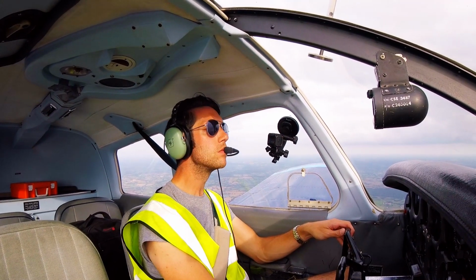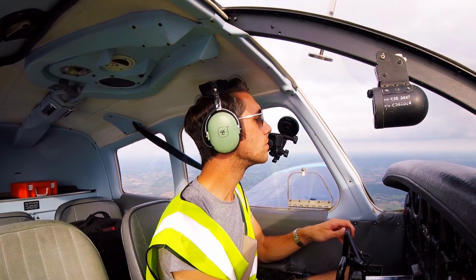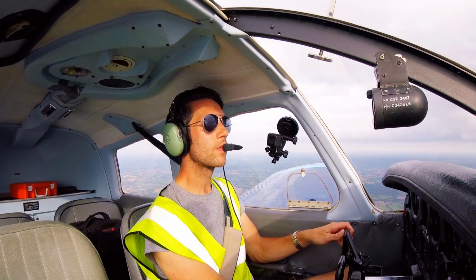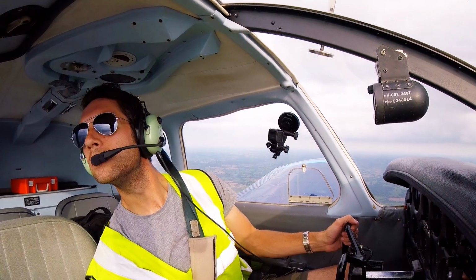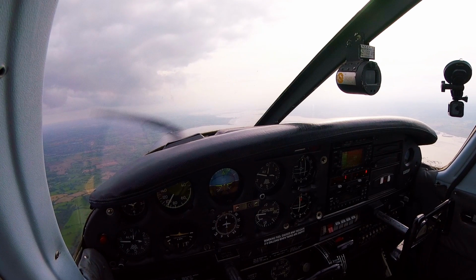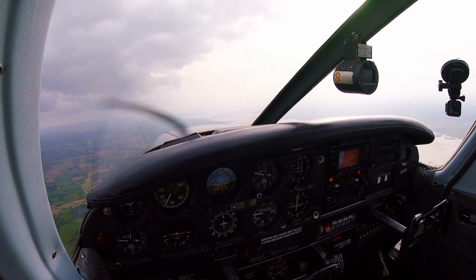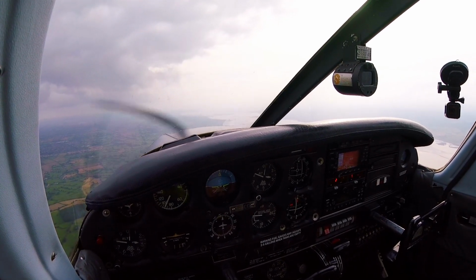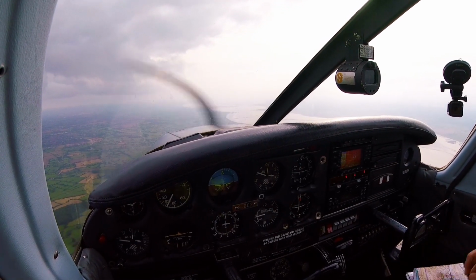Echo, reduce speed 190 knots. Reduce speed 190 knots, over to Brad. So there's lots of good fields around here. Always keep a field in mind. Echo, descent to altitude 4,000 feet, report established on the localizer. 4,000 feet, report established on the localizer, tell you over. Right, let's just put the time in.